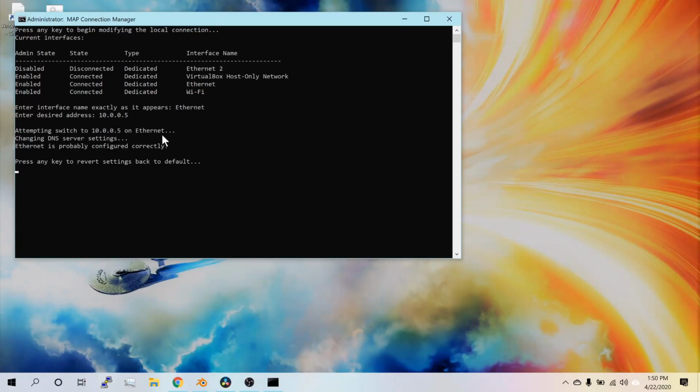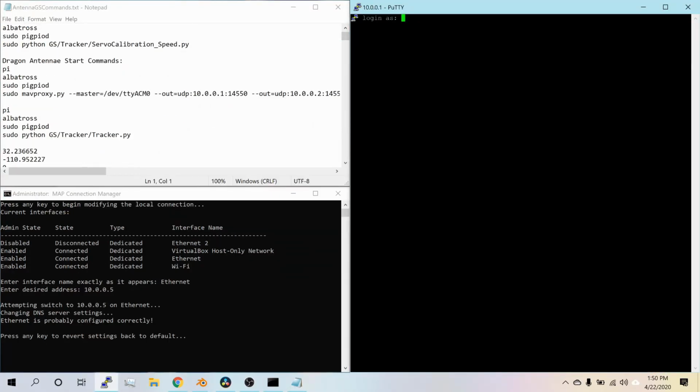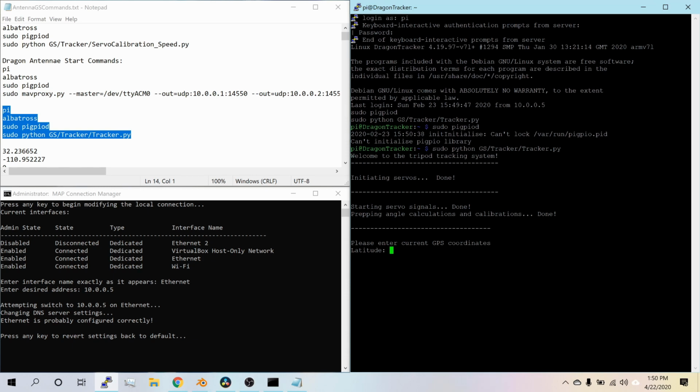The first initiates and monitors the tracking antenna software. This is done by pasting commands through a secure shell, though software is being developed in the Kotlin programming language to completely automate this process.